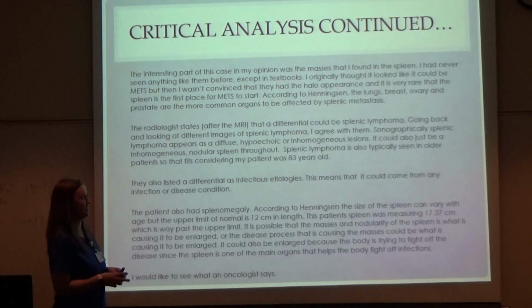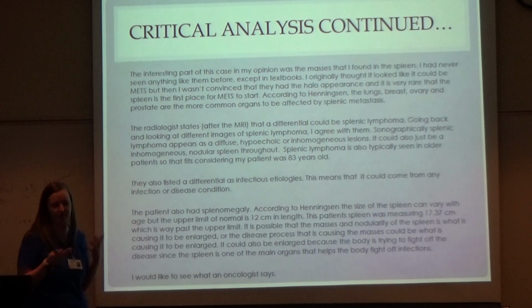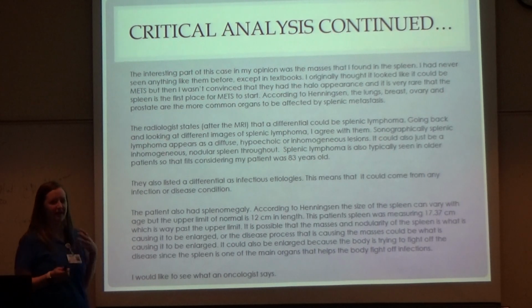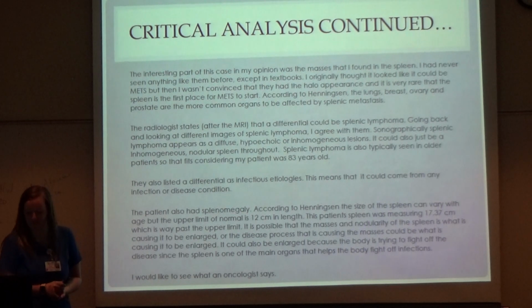And then the interesting part for this case was the spleen masses. I thought originally that it was mets, because of her history with breast cancer, and I thought, well, maybe looking at them, they could be mets with her history and everything. But then, if you kind of look, they don't really have the halo appearance that I think. They're more just heterogeneous looking. And the radiologist stated that too, so it kind of really just, nope, not mets.